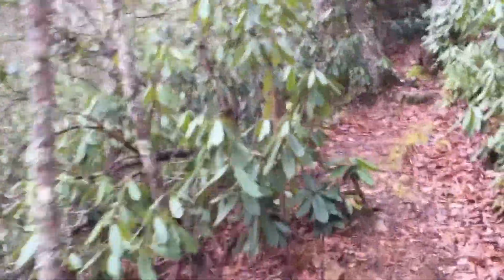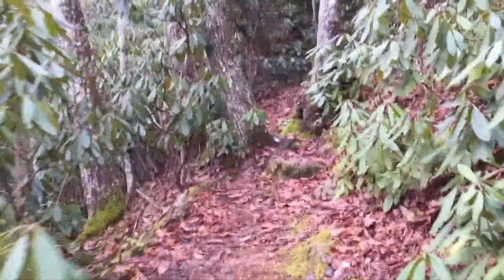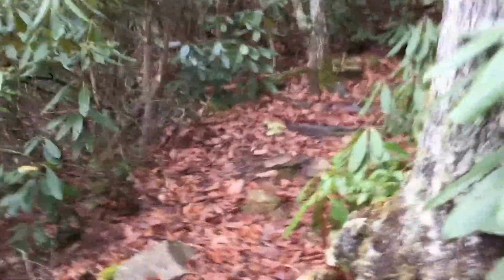Just made sense because of the Mountaineer Shelter. It's so much nicer, and if we get inclement weather like we're supposed to on Saturday night, that'd be a nice facility to be in.